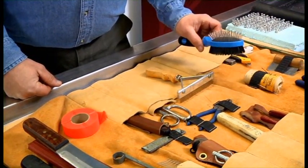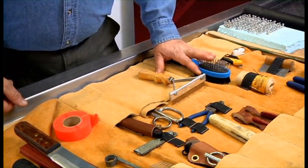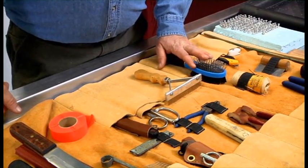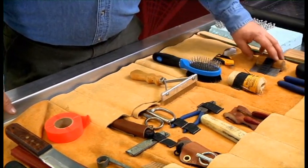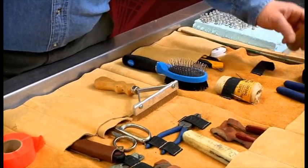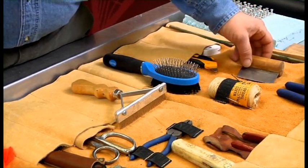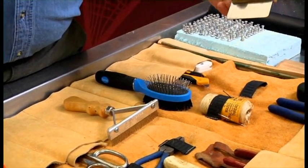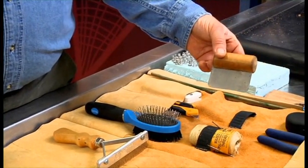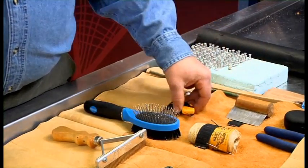These are really important tools because cleaning the pelt up really well before you start is very important. Pelting is important, but the fur handling begins in the bush when you catch the animal. So it's really important that we take care of it right from the beginning to the end. We're also going to use this here as a little scraper, so we'll use this in the pelting part.